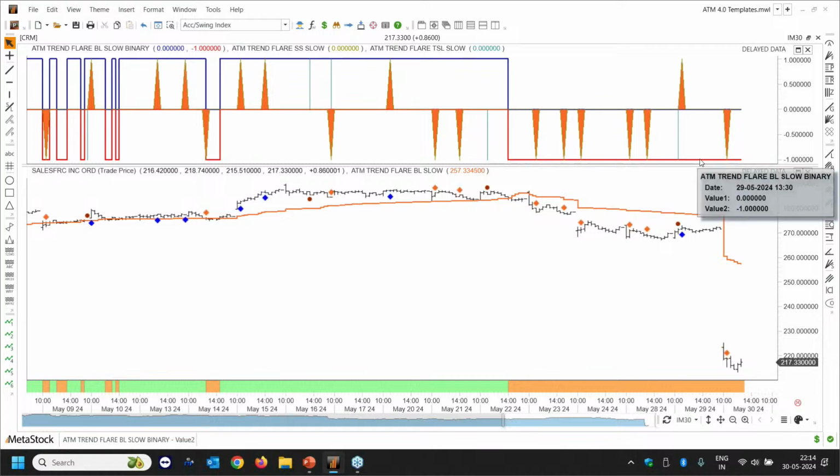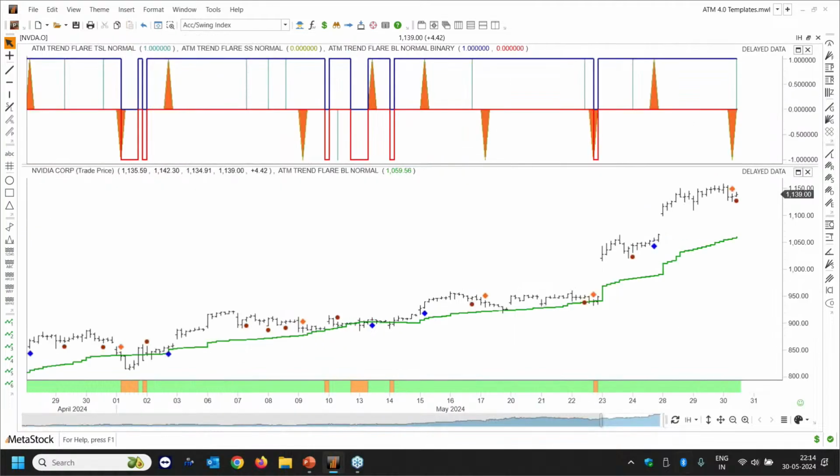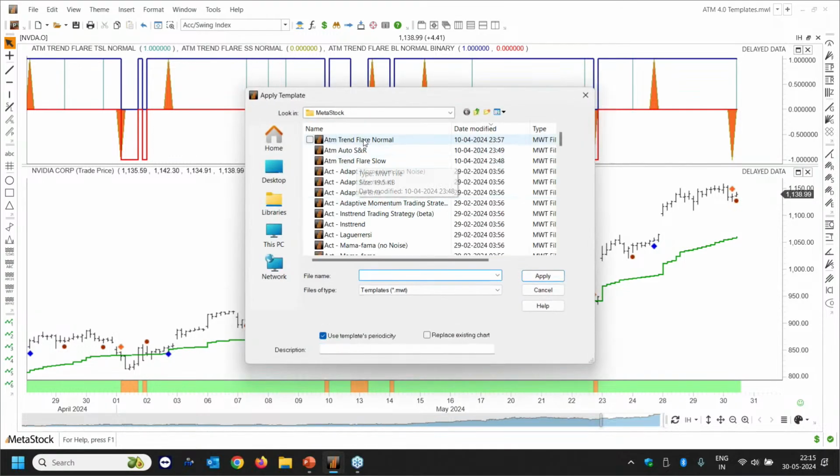It was a similar story when you looked at Nvidia, which also announced earnings, and this was the flip side. Salesforce had its traction down. In the case of Nvidia, you can see I'm now using the trend flare normal. Now you may say, what's the difference? Well, it's not a huge lot. If I change this whole study, I can apply a template and choose whether I want to look at the slow version or the normal.